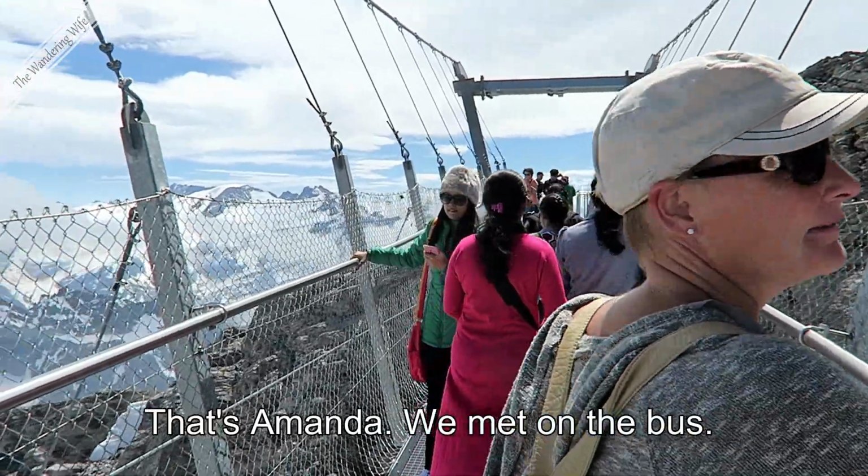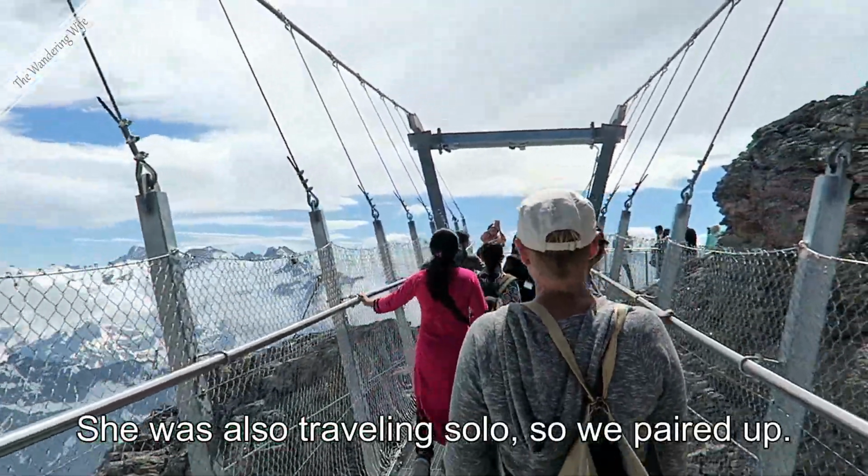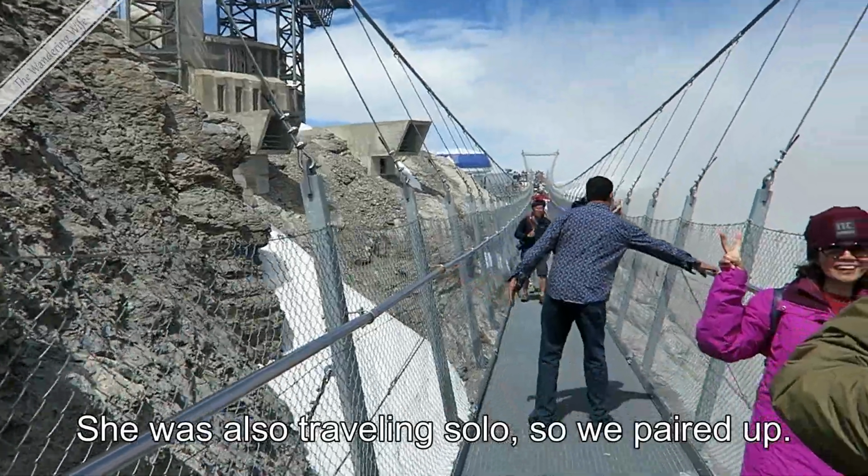Can you imagine when they didn't have this kind of thing? They just had the bridge? Yeah, like the rope bridges. We just saw one in Ireland.